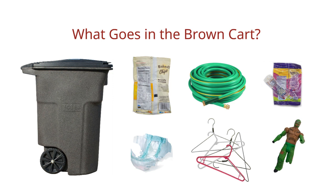Now, the last one, you've probably been staring at it the whole time, diapers. Diapers should always go in the trash. The reason is, aren't diapers dirty and stinky and gross? That's the exact reason why we don't want them in the recycling bin, because all that nasty stuff can get all over my good recycling and then it makes it ruined. So you want to make sure you do your part and throw all the dirty diapers from maybe your younger siblings, throw them in the trash.